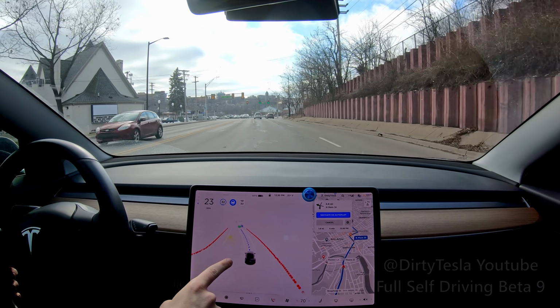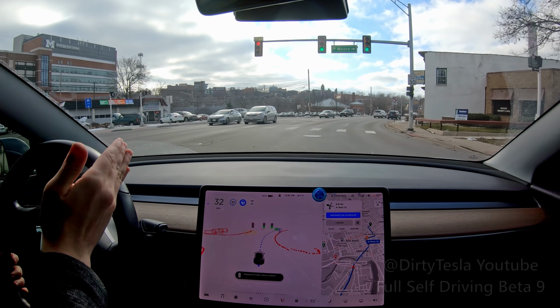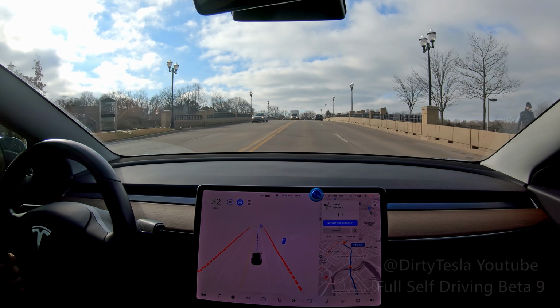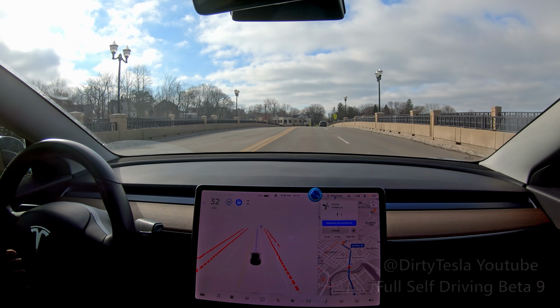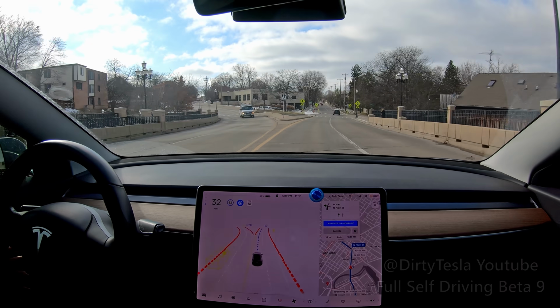So the path planning looks really good as well. We were going for that left turn lane, and hopefully you could see, it confidently moved that path over to the correct lane, not going into the left lane. So moving over for those trucks, that's pretty interesting. A big truck was to our left there and the car moved over within its lane to give some space from that.